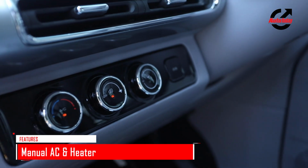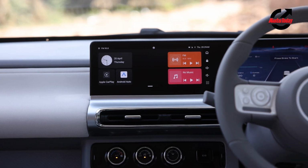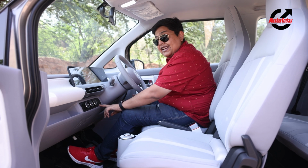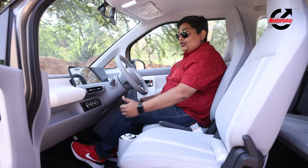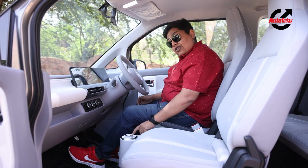Aircon controls, no climate control here. Of course, you get a display up on top which says what temperatures you are setting and things like that. So in a way, it's a climate control system, and then next to it is an E and S, which is the drive modes. MG has also negated the usual gear lever which you find in most cars, and replacing that is a rotary knob.